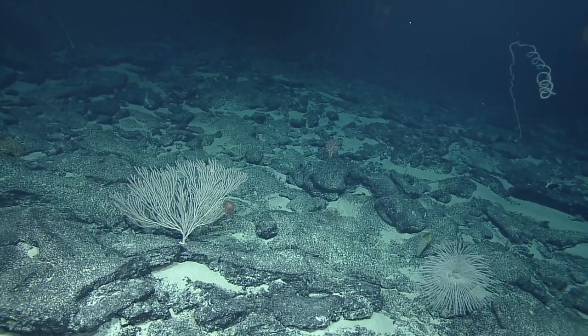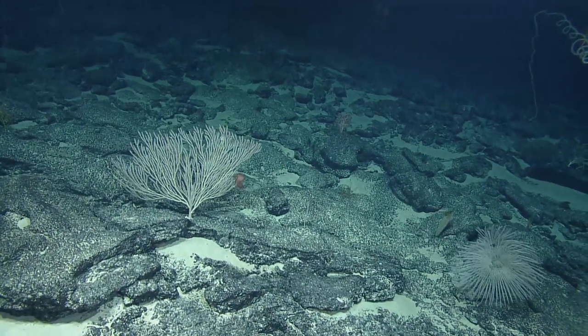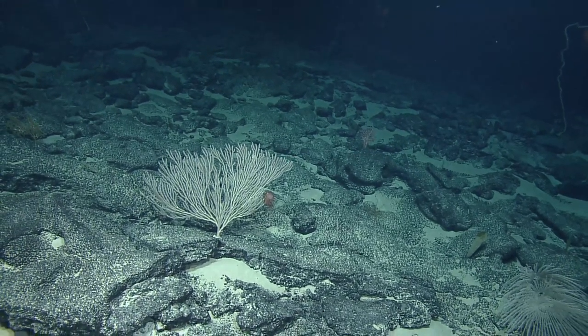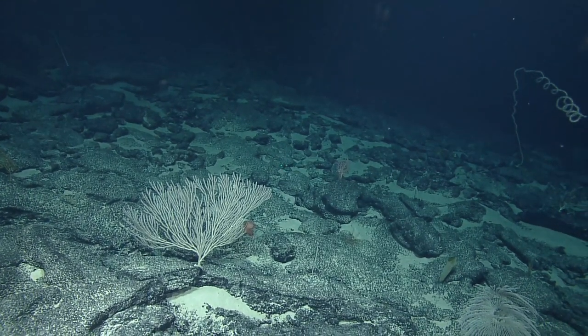This one is Candidella here. It's Candidella helminthophora. It's pretty distinctive. We saw it on the last dive. Sampled it quite a bit.